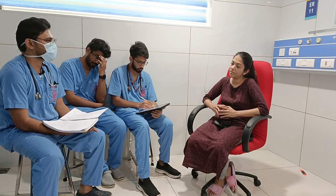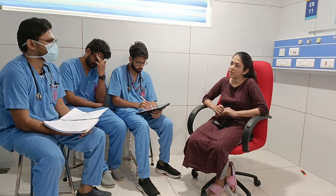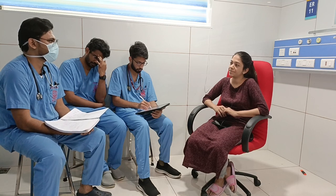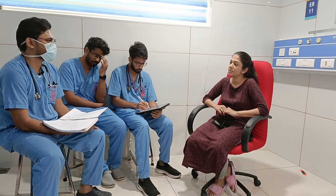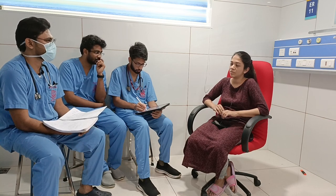Okay. What are the indications of dialysis in a snake bite case? Ideally, Russell's viper can cause renal failure that can lead to oliguria and elevated creatinine. That can be an indication for dialysis. Uremic pericarditis, uremic encephalopathy, and fluid overload can all be indications for dialysis.